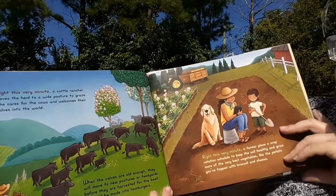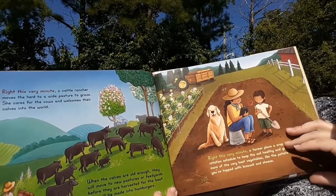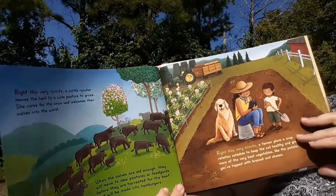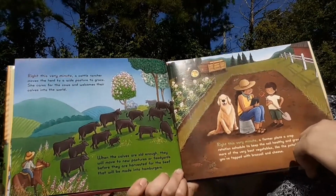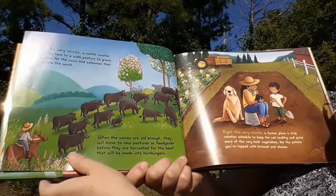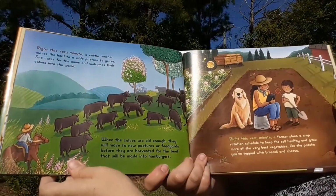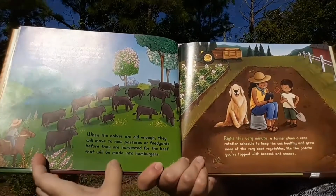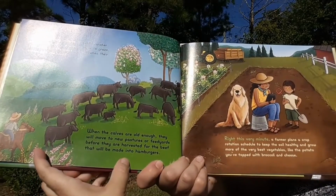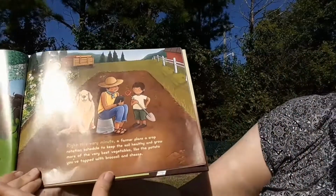Right this very minute, a cattle rancher moves the herd to a wide pasture to graze. She cares for the cows and welcomes their little calves into the world. When the calves are old enough, they will move to a new pasture or feed yard before they are harvested for the beef that will be made into hamburgers.